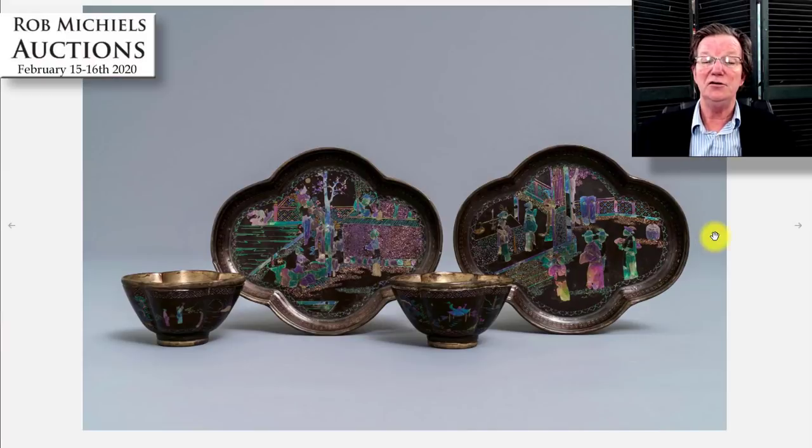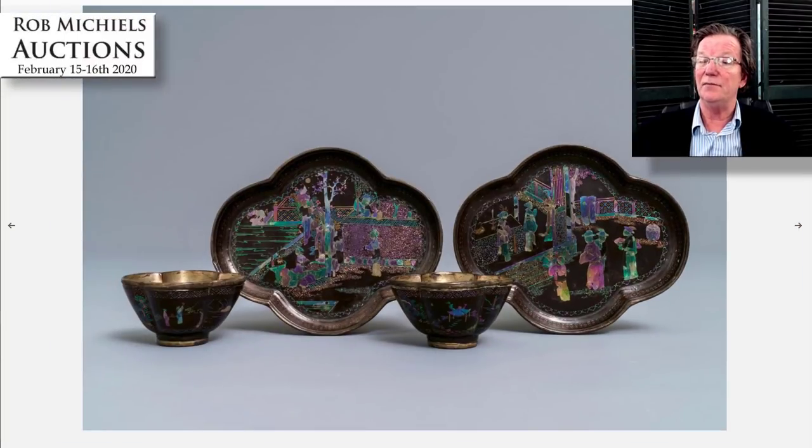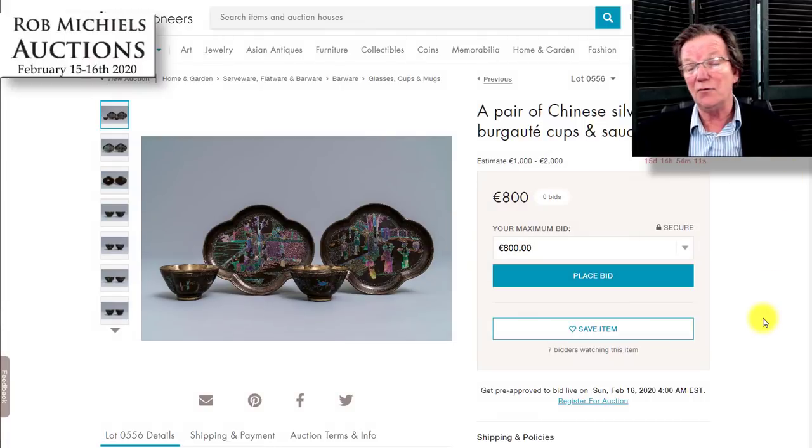Nice thing. Very unusual. And then on the lacquer side, there's several lots of good early lacquer with a mother of pearl inlay. This is a particularly colorful set with lobed trays and lobed cups, Kangxi period, but very, very pretty. I love how this looks. Love the decoration, the shading, the way it glows. It's really quite fabulous. And they're estimated at 1 to 2,000 euros, 800 euro opening bid.